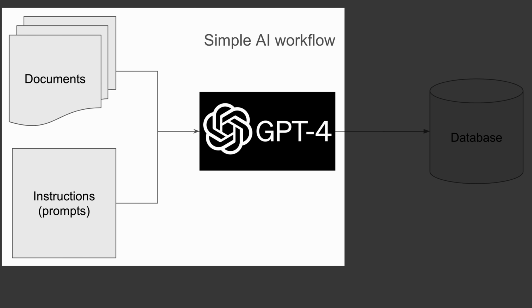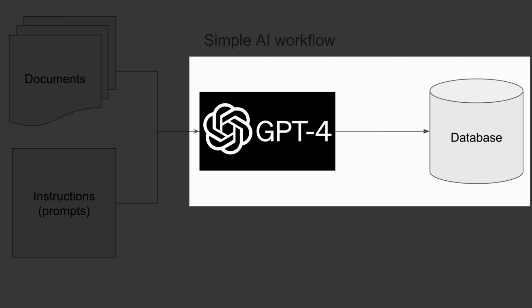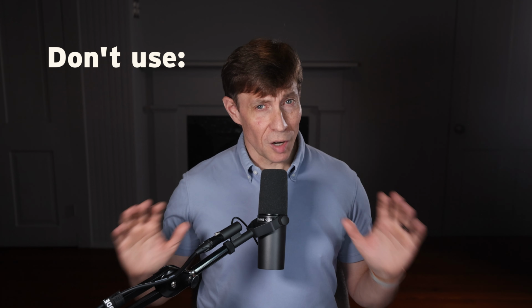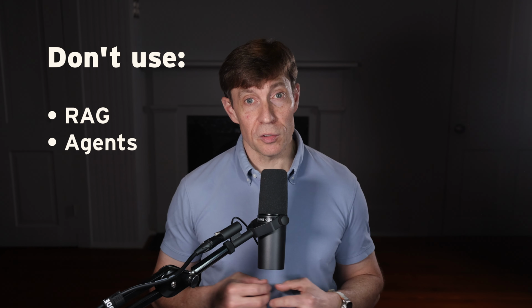Pass documents or chunks of data to an LLM along with instructions for processing it. Store the LLM output in a database or file system. This batch processing workflow simplifies your prompts, data preparation, and LLM interaction. Don't start with complex workflows such as those requiring RAG or agents.